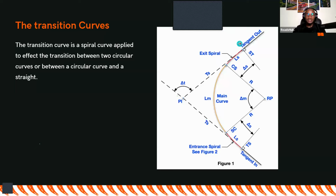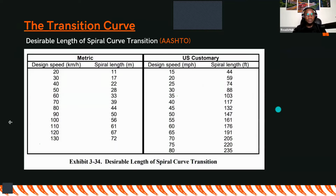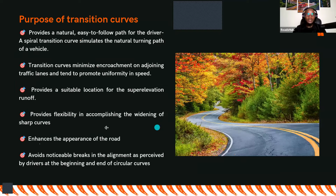And remember also, if you widen the road at the entry, it is important for you to transition all the way and complete it at the exit. Otherwise, imagine you're going to introduce what we call sudden changes in the geometry of the road. Now, let us move very quickly. I don't want us to spend a lot of time in this area.